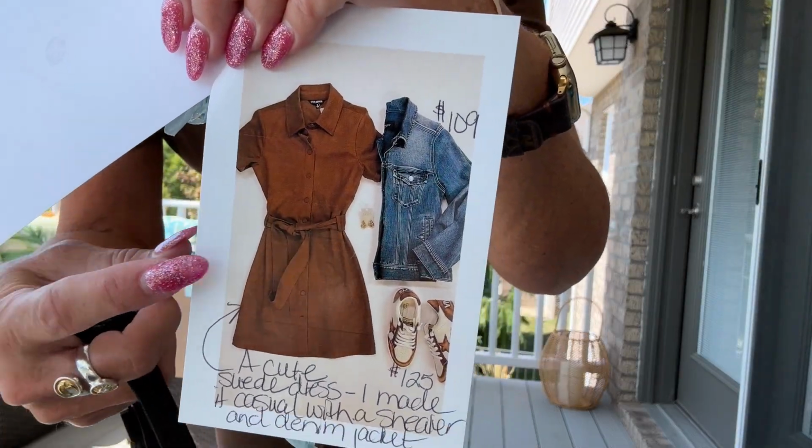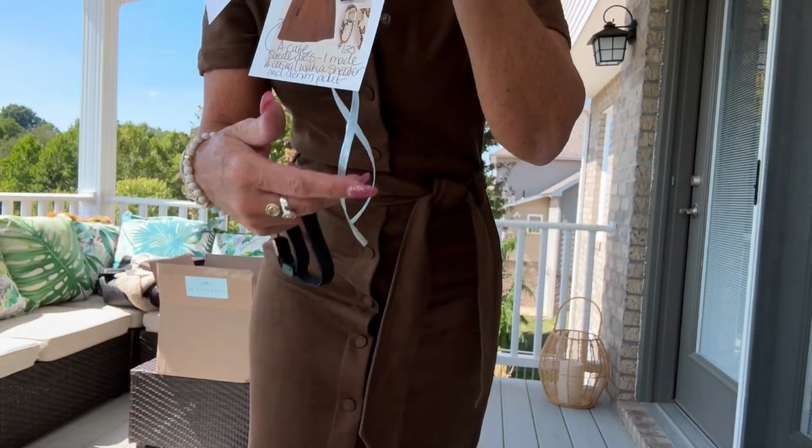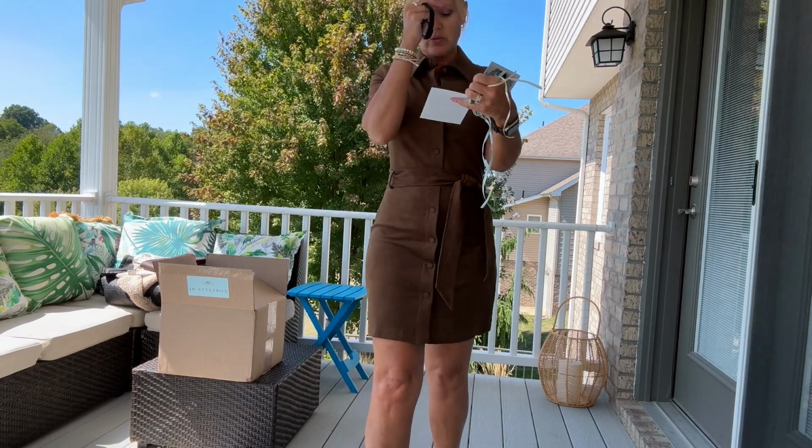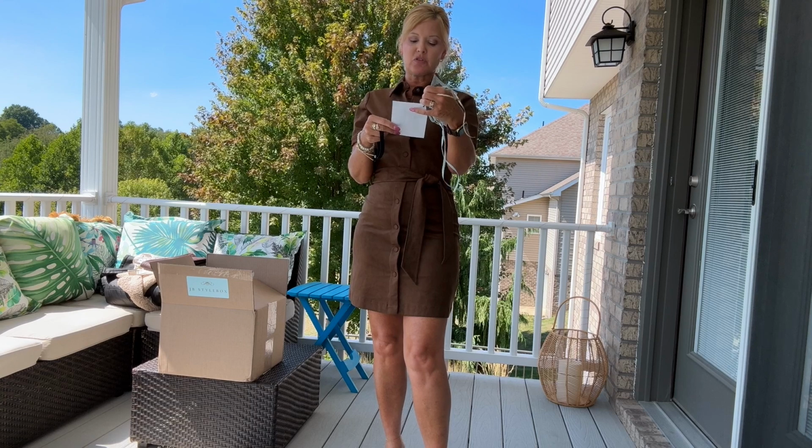Last outfit is the dress. She paired it with tennis shoes and a denim jacket, which would be so cute together. So it's a cute suede dress. I made it casual with a sneaker and a denim jacket.